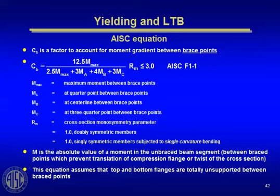But first, let's talk about this equation F1-1. This is the one that's in the manual, and it's very versatile, and it's nothing more than an expression that's a function of the moment gradient across the unbraced length. M max is the maximum moment between the brace points, and then M sub A, M sub B, and M sub C are nothing more than the moments at the quarter point, the center line, and the three-quarter point.